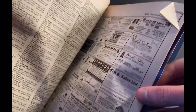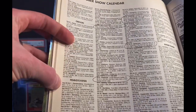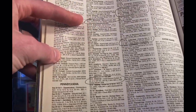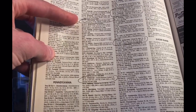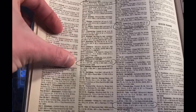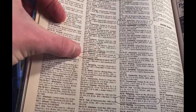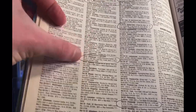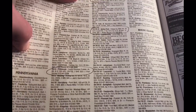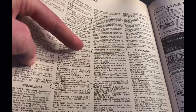And then when I was paging through, this was a cool little snapshot. I actually had this part dog-eared, and here we have the local shows that are circled under Pennsylvania, where I grew up. I had circled the local shows that we had targeted to go to back then in '95. There was one in Monroeville, the Monroeville Mall. There's one there in Castle Shannon Fire Hall, and I remember going to that show because it was only about a 15-minute drive from where I grew up. Holiday Inn Green Tree, another show that we frequented in the Pittsburgh area, and then Bethel Park Village Square Mall.